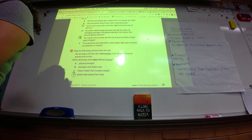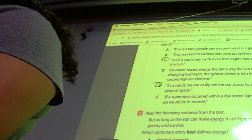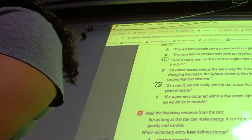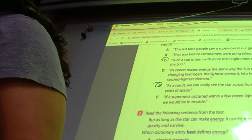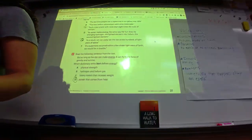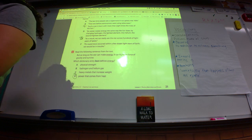The red supergiant. Thank you, Mohanad, for raising your hand again. The red supergiant makes energy by changing helium and other elements into heavier elements. Okay. Is that what you're looking at, Bo?